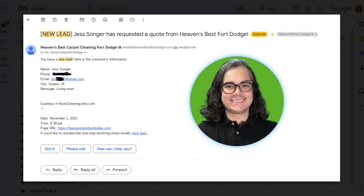Finally, you're going to want to check your spam folder at least once per week. Sometimes emails make it into your spam folder. Sometimes it's something that somebody entered into the contact form on your website that causes a lead notification to end up in your spam folder. So as a best practice, check your spam folder at least once per week.